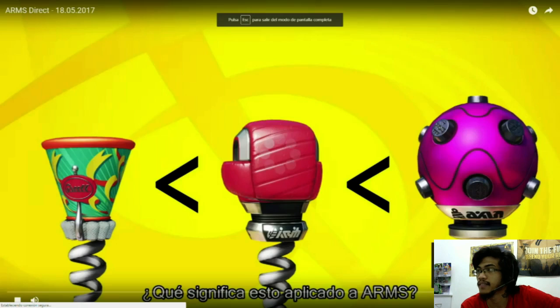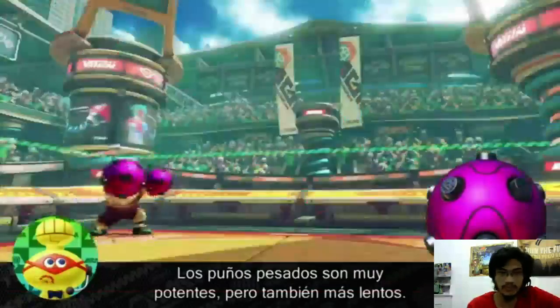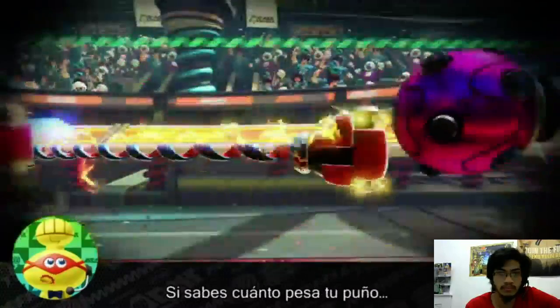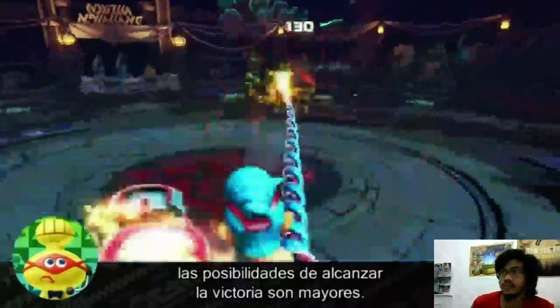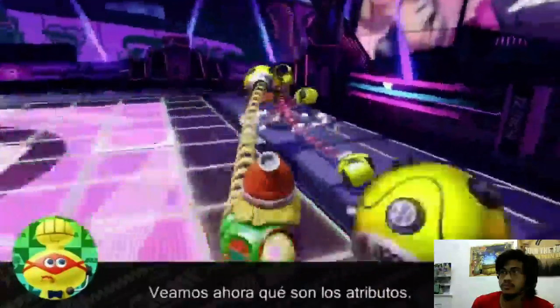Arms generally follow these trends. Stronger arms are more powerful, but slower, so you have to choose whether to dodge a punch or block it with your own. If you know the weight of the arms you're using, victory is always within reach, and your chance of winning greatly increases. But what about arms attribute?